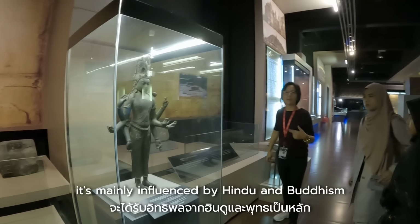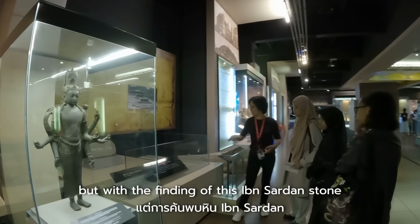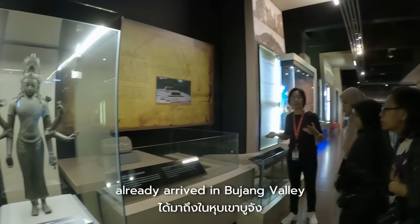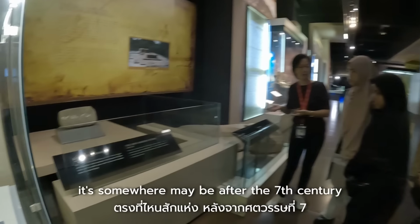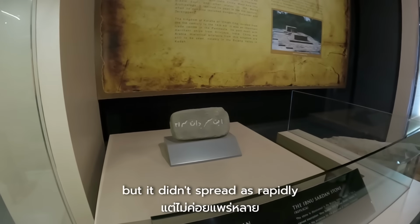Although last time it was mainly influenced by Hinduism and Buddhism, with the finding of this Aceh Sharudan stone in Bujang Valley, it also shows that Islam had already arrived in Bujang Valley. It's somewhere after the 7th century, maybe around the 9th century. But it didn't spread as rapidly.